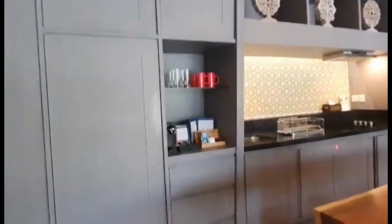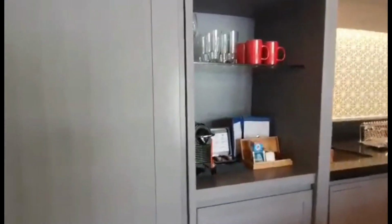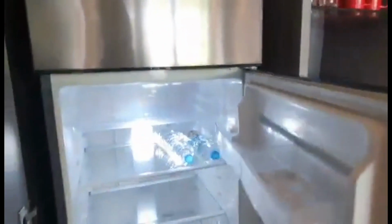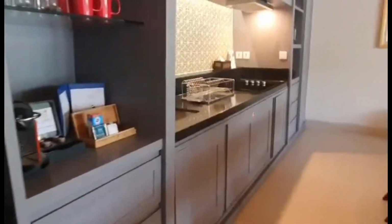So let's go to the kitchen. This is the kitchenette over here. I don't know what's inside, so let's check it out. Oh, the fridge. Ayan yung fridge niya. Let me check po kung anong meron. Too big. So, wala nang iba. And what's in here? Wala.